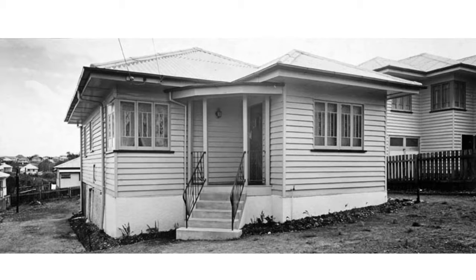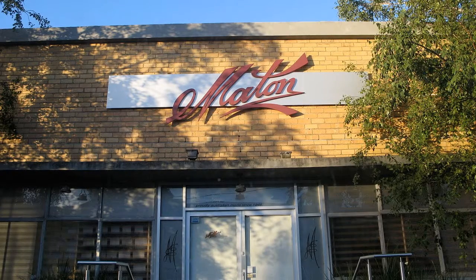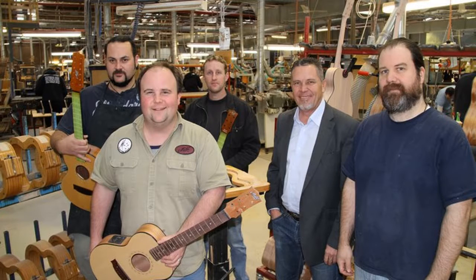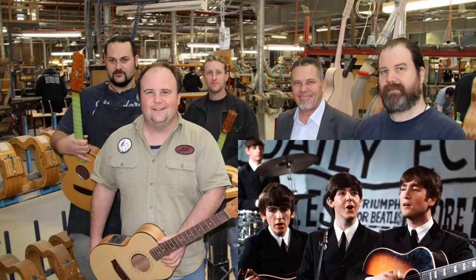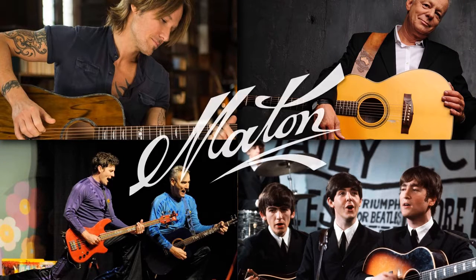Let's now backtrack to where our story starts. Australia, 1946. Two brothers start a company in suburban Melbourne making guitars. They call the company Maton, and within a few years, Maton are the biggest name in guitars in Australia. Over 70 years and successive generations, the number of big names in music who have played, owned, and created wonderful music on Matons has grown.